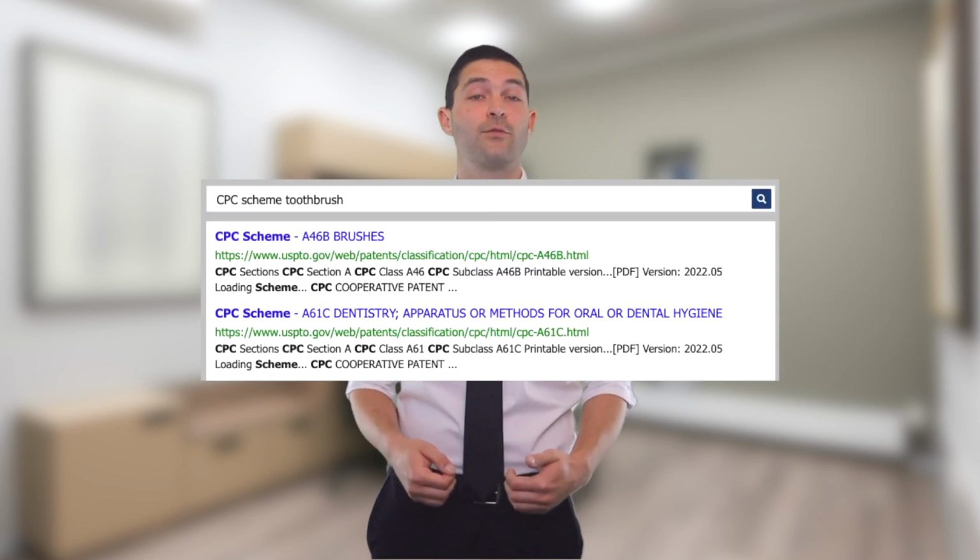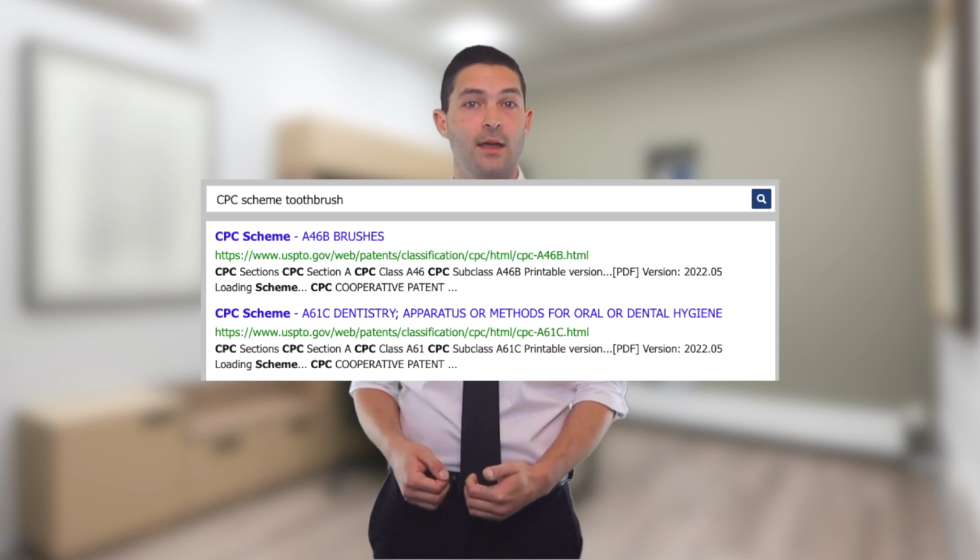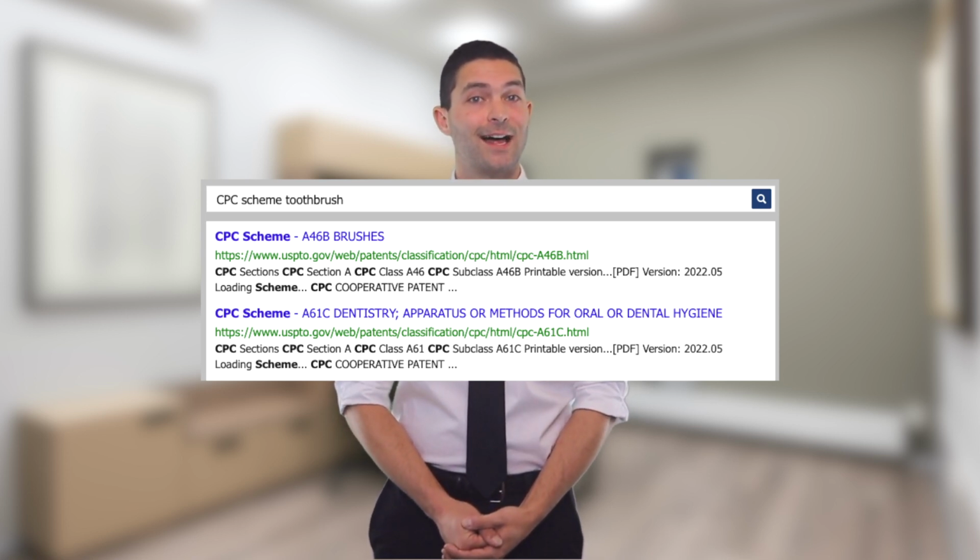This search query basically tells the site that you are looking for a classification scheme that fits your invention. You might type in CPC scheme toothbrush, for example. Then when you scroll down the list, you'll find dentistry apparatus or methods for oral or dental hygiene. This would be your invention's classification scheme. If your findings do not reflect the overall type of product you have designed, try using one of these synonyms you brainstormed in the previous step.